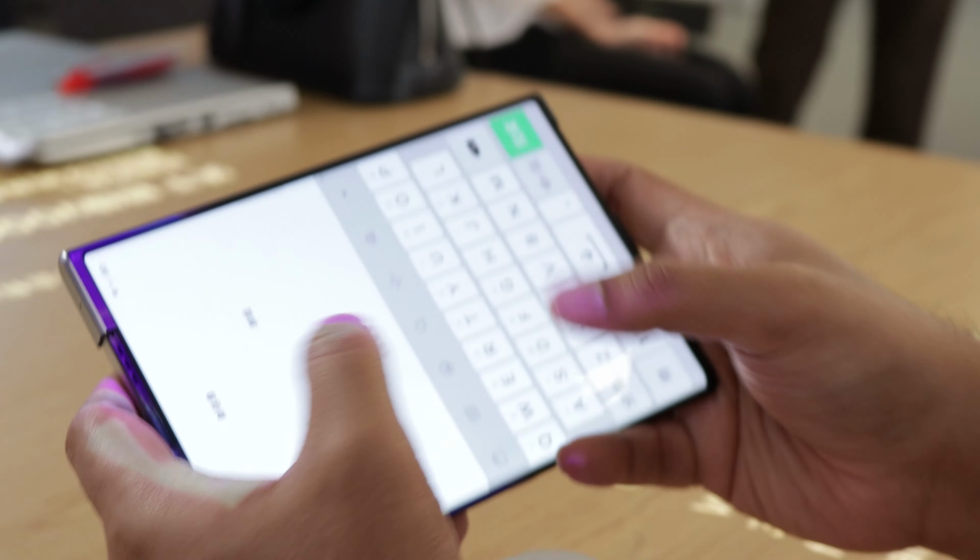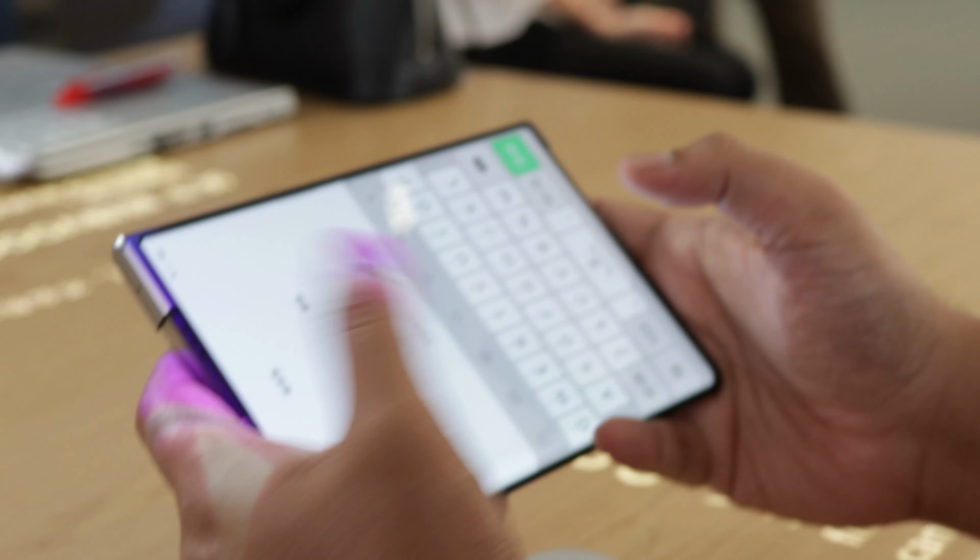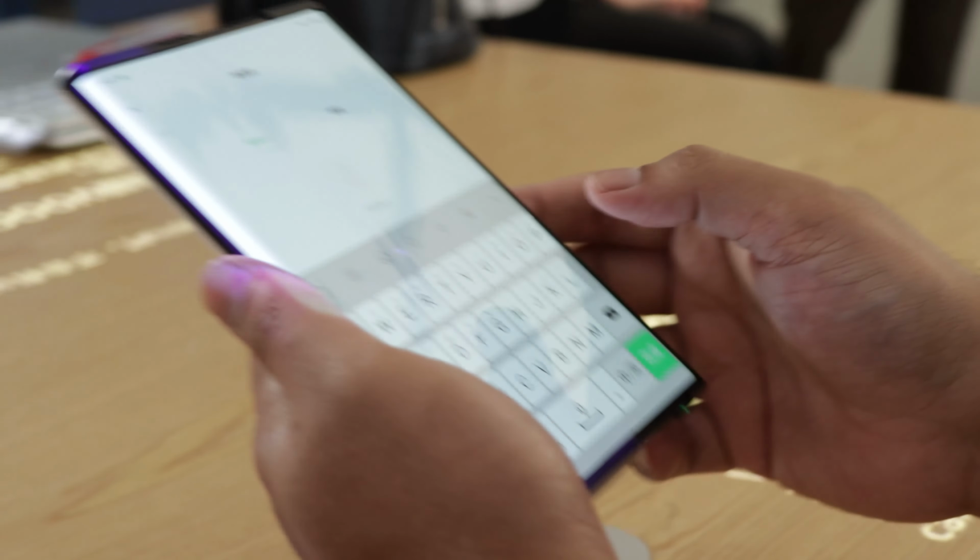Anyway, it doesn't rotate as well. I would assume, like you mentioned, having a phone with this orientation and this size is actually quite nice to type on. But that's a software thing. I'm assuming very easily fixable.